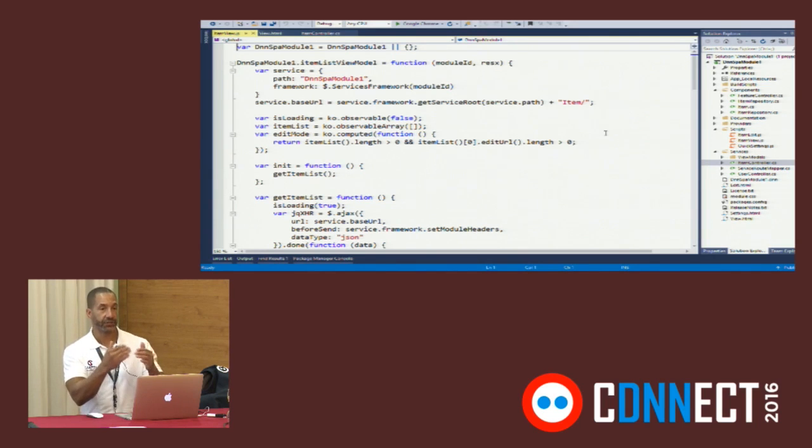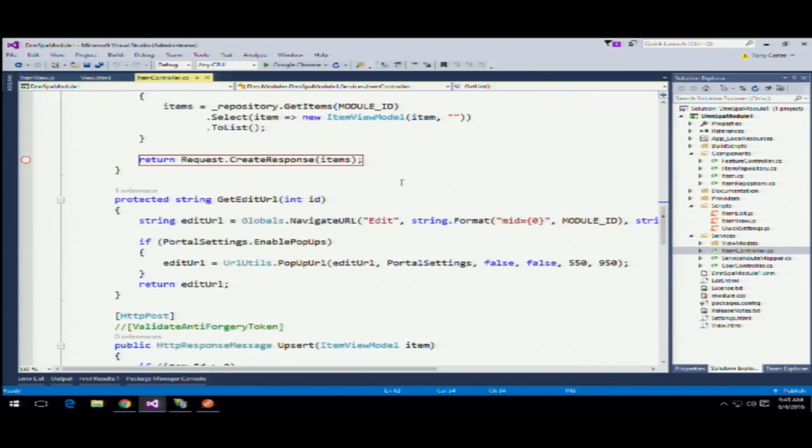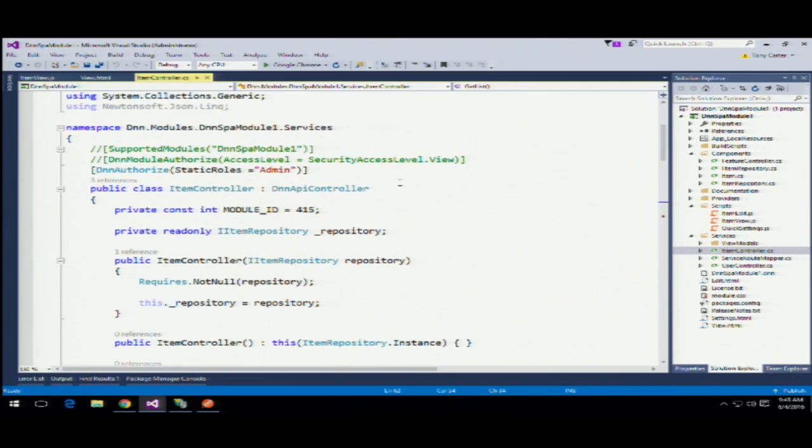And with that context, you can see everything that's pertinent to that particular module. So in order for an external resource, or a mobile app let's say, to communicate to the services framework under this condition, we obviously have to comment out the supported modules because that is no longer being passed in the headers, so it doesn't know that that's the module. And with the access level, I just commented that out. I really commented out some of the services framework specific client side attributes so that the mobile app can talk to the web service.